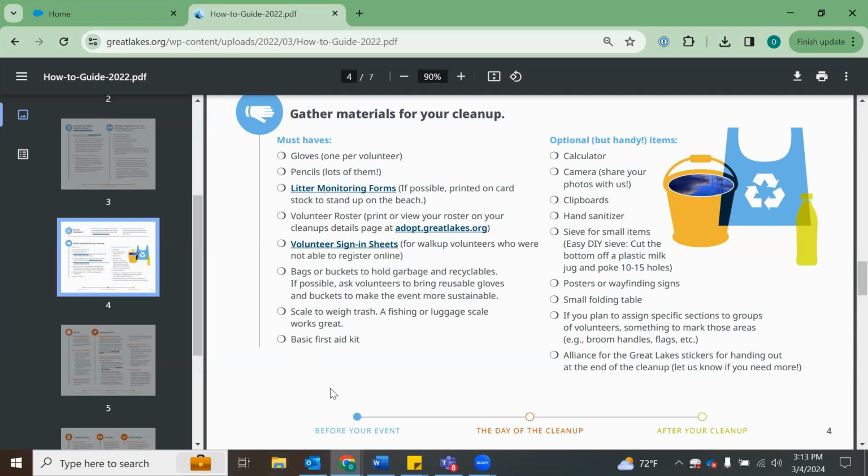You'll want to make sure you have a scale to weigh your trash at the end of your cleanup. A fishing or luggage scale works really well for this. And again, this is an item that the Alliance can send you if you request it. You'll also want to make sure you have a basic first aid kit on site at the beach for your cleanup.